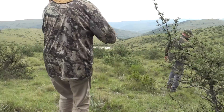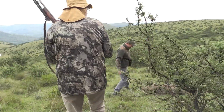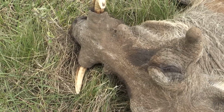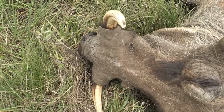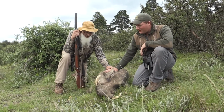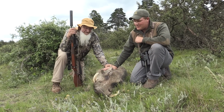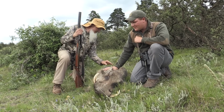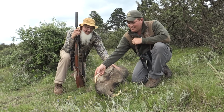Wow, look at that. Oh my goodness. Look at those tusks. Wow. Goodness gracious. This guy's been giving us the runaround for the second day now, but we figured him out and came and set up in the corner of this plantation here. And yeah, he came out.